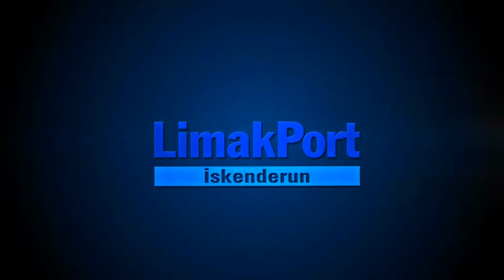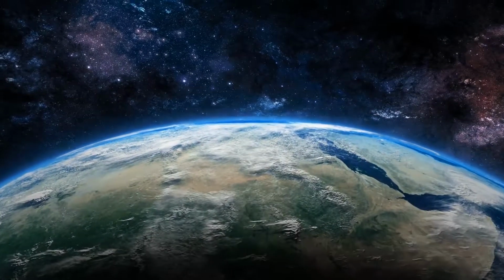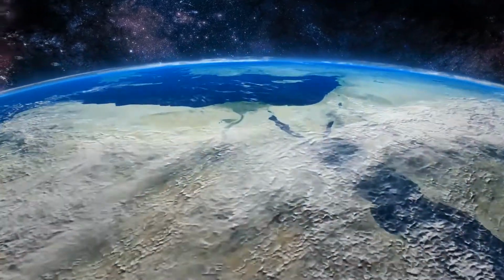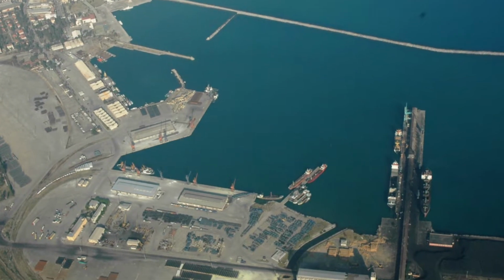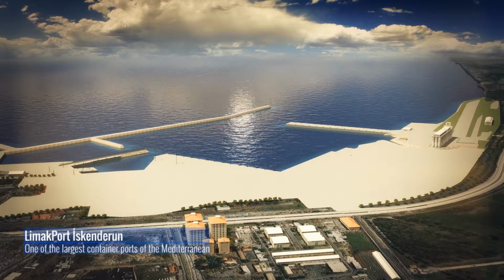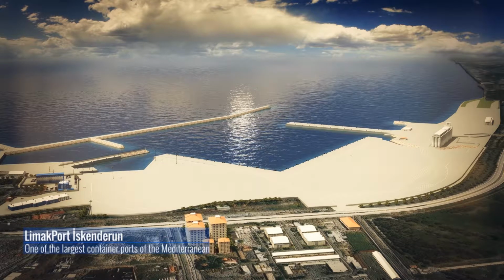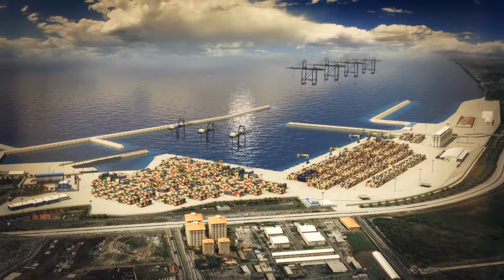Limak Port Iskenderun, the gate opening to the world for Eastern and Southeastern Anatolia and the Middle East. Limak, which took over the operating rights for TCDD Iskenderun Port at the end of 2011, turned the port into one of the largest and most modern container terminals in the Mediterranean, while completing its first 2.5 years comprehensive investment program.